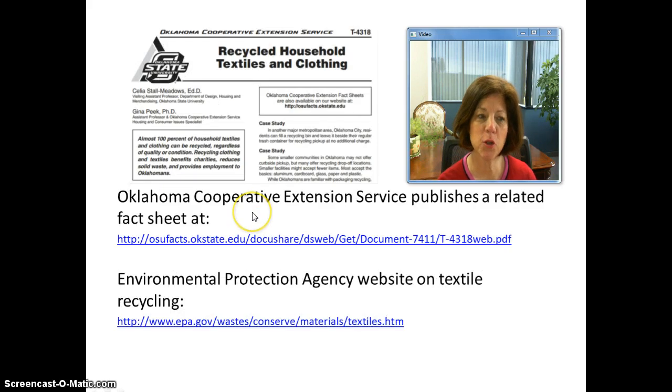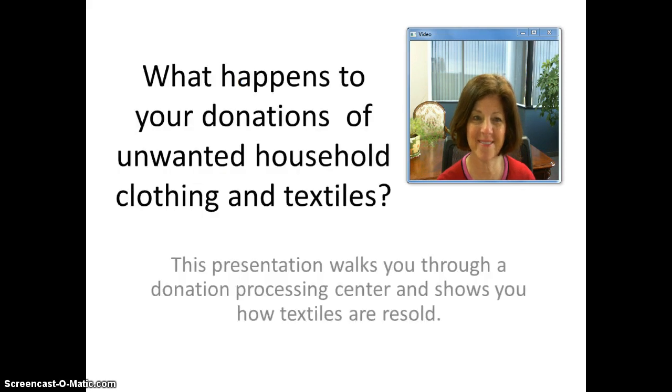For more information, you can find a fact sheet that I authored at the Oklahoma Cooperative Extension Service. There's the link to it. There's an image of it above. And the Environmental Protection Agency website also has some information on textile recycling, and there's also a link to the fact sheet that I wrote for OSU.